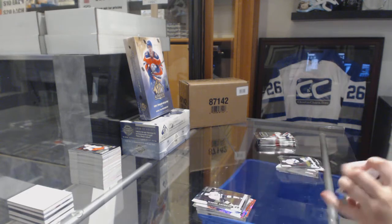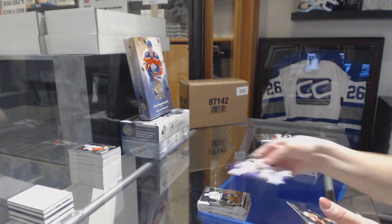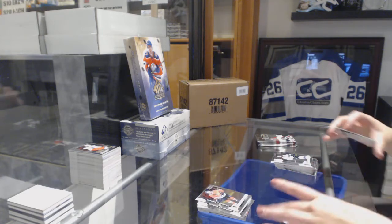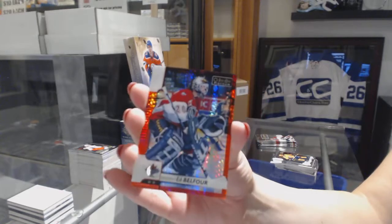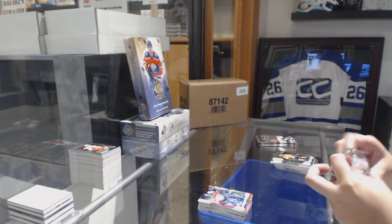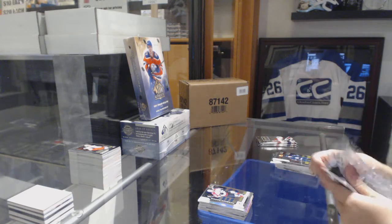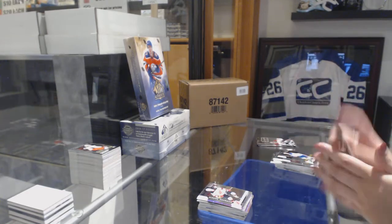Rainbow of Andrew Shaw for the Montreal Canadiens, and a Michael Amadio rookie for the LA Kings. Violet Pixels, Jake Guentzel for the Pittsburgh Penguins, and a Logan Brown rookie for the Senators. Rookie of John Hayden for the Blackhawks, and a Red Prism number to 199, Ed Belfour for the Dallas Stars. Rookie Rainbow Jake DeBrusk for the Bruins, and a JT Compher rookie for the Avalanche.